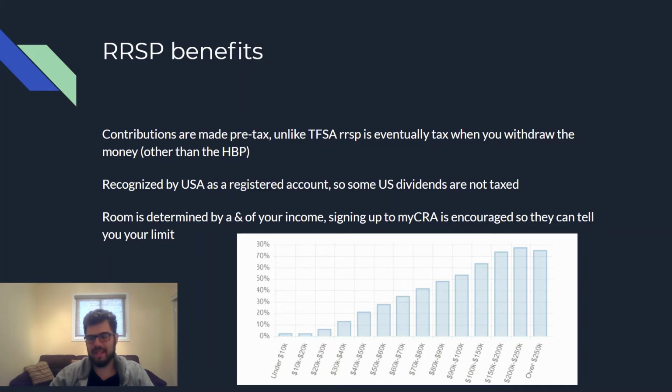So the biggest example I can give you guys are LPUs, limited partnership units. So if you want to hold those type of stocks, like US LPU units, it doesn't matter if you put them in an RRSP or a TFSA. It might be better to put them in a TFSA so that you don't have to pay as much withholding tax when you take them out.